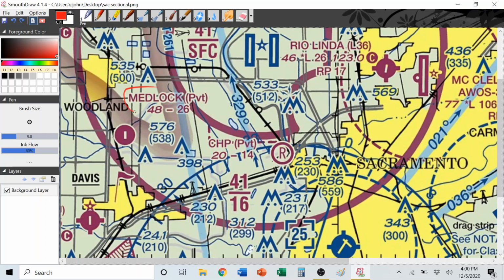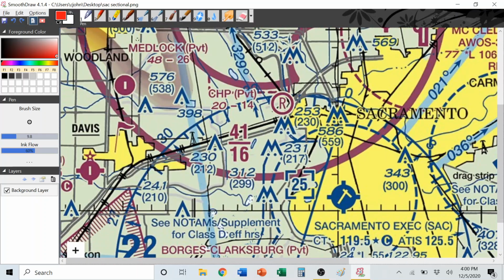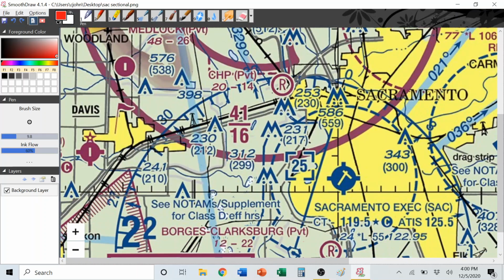Same over here, Medlock Airport. Little private little strip. Just get permission to land there. Sometimes people are cool and they'll let you land there. Other times, not so much.